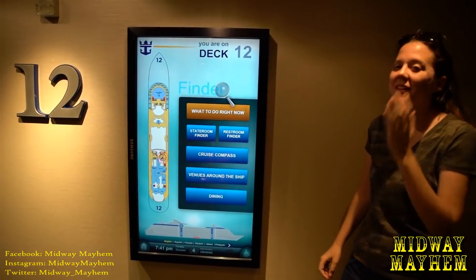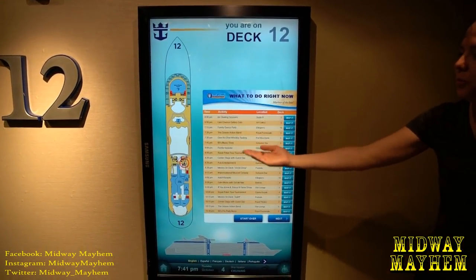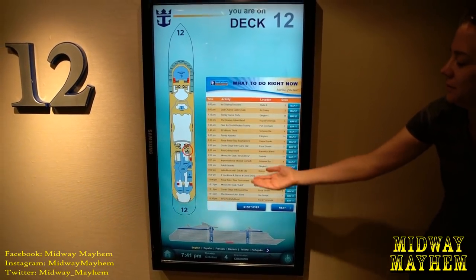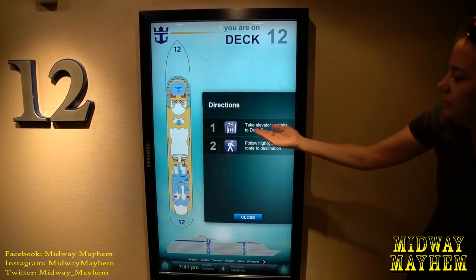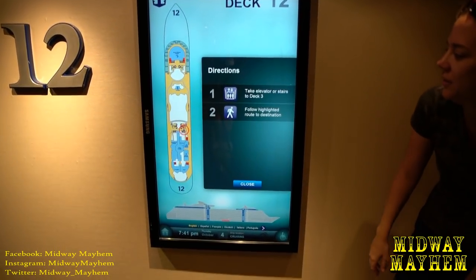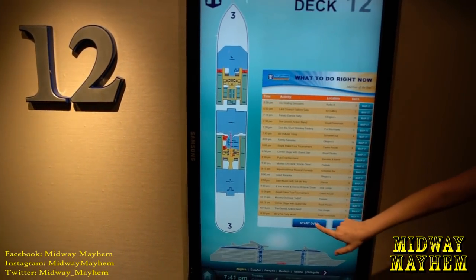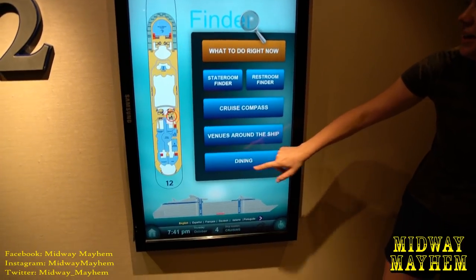So what do you do on the ship? Well, click, what to do? And it literally shows different times and different activities. And guess what? If you don't know where it is, you can click map it. So if there's like 80s music trivia or even the ice skating, well guess what? There's directions and it'll literally map it out right there. So that's one thing. And then say you're a little bit hungry or something like that. Well, guess what? Dining.